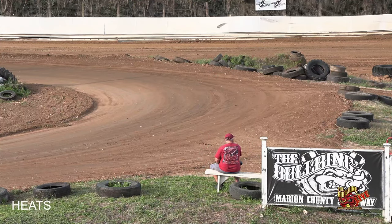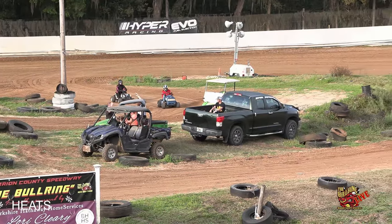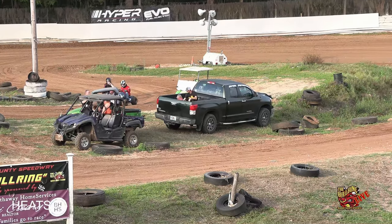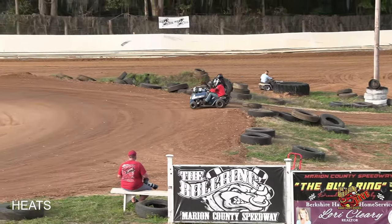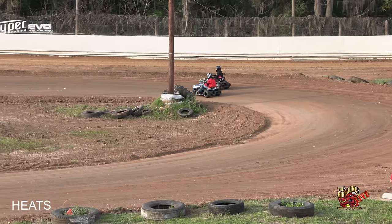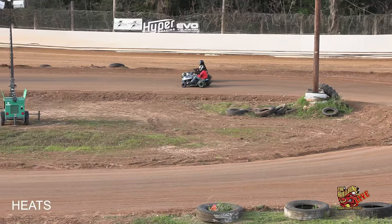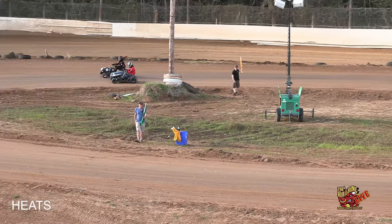GPK, let's go. Bring him out. Got two machines in this one. GPK is the next class up from the Minimo. Just give you an idea, this is international. Raker Racing out of Ontario, Canada is in the house. All right, GPK, let's see what these guys can do. Attention to pit, CP is next.